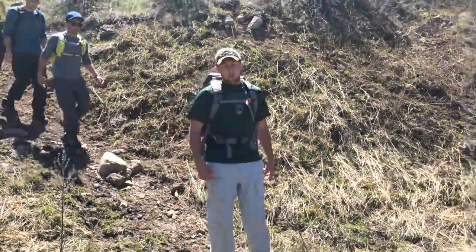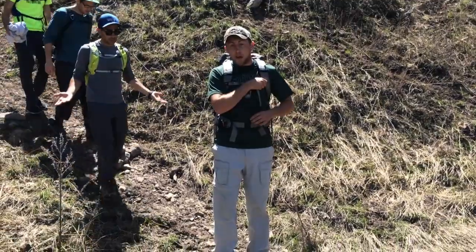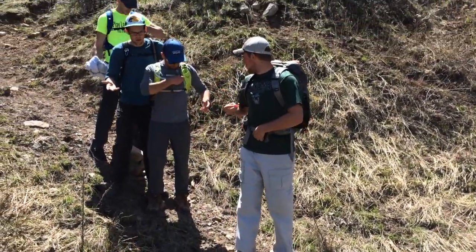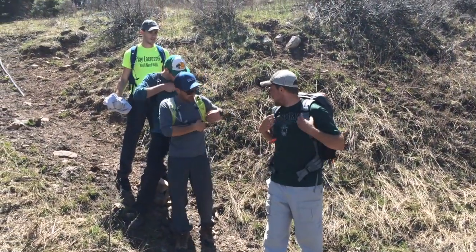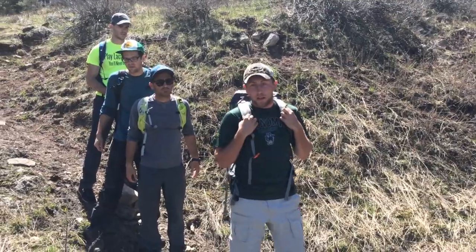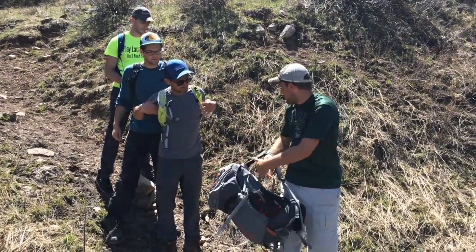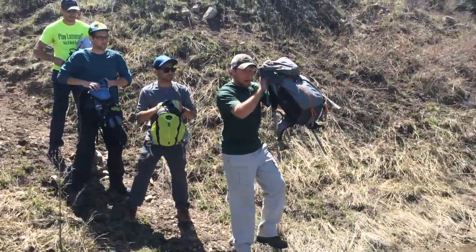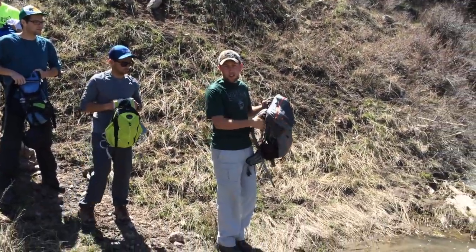Now, the proper way to demonstrate a river crossing. Unbuckle all buckles. This is in case you fall into the river. Now, backpacks off. Find a suitable place to ford the stream.